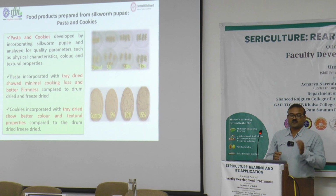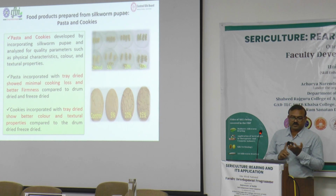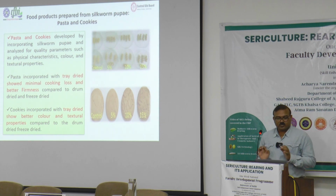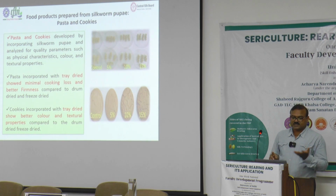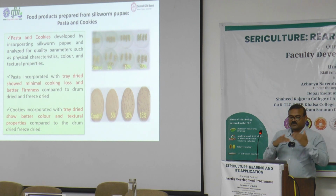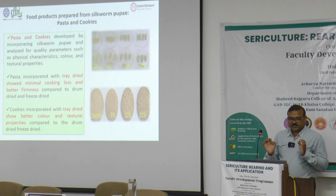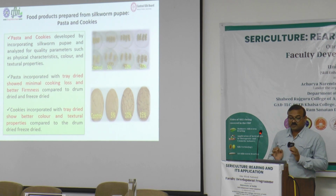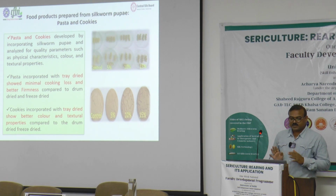In collaboration with the Central Food Technology Research Institute, Mysuru, we made some food products with silkworm pupa. Pasta and cookies were developed by incorporating silkworm pupa and analyzed for all quality parameters such as physical characteristics, color and textural properties. They dried it with different techniques: tray drying, drum drying and freeze drying. What they observed is that cookies incorporated with tray-dried pupa are better in all color and structural properties.